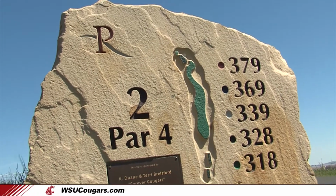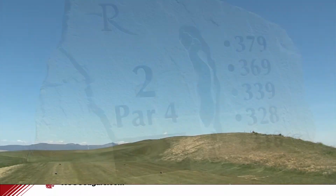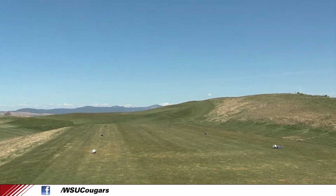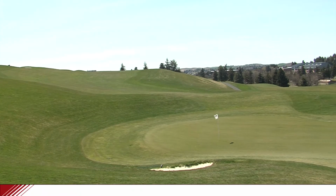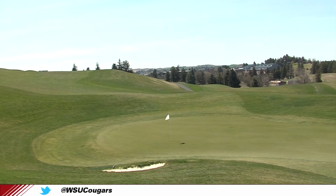Hole number 2 is a 379-yard par 4 that typically plays downwind. This hole plays much shorter than the yardage. A good drive puts you within 50 yards of the green, and if you can chip it close to the green that slopes away from you, you'll have a great look at birdie.